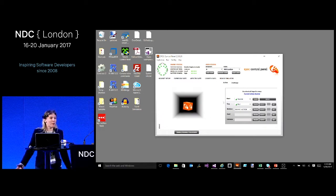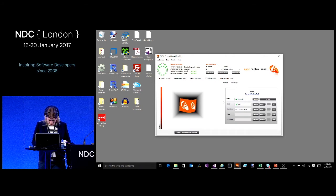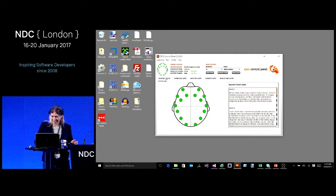I just moved the cube with my mind! Is that not cool? Let's do it again. Here we go. Right? Right? Come on. Yeah. All right. So pretty cool stuff. So you can see how I did this.